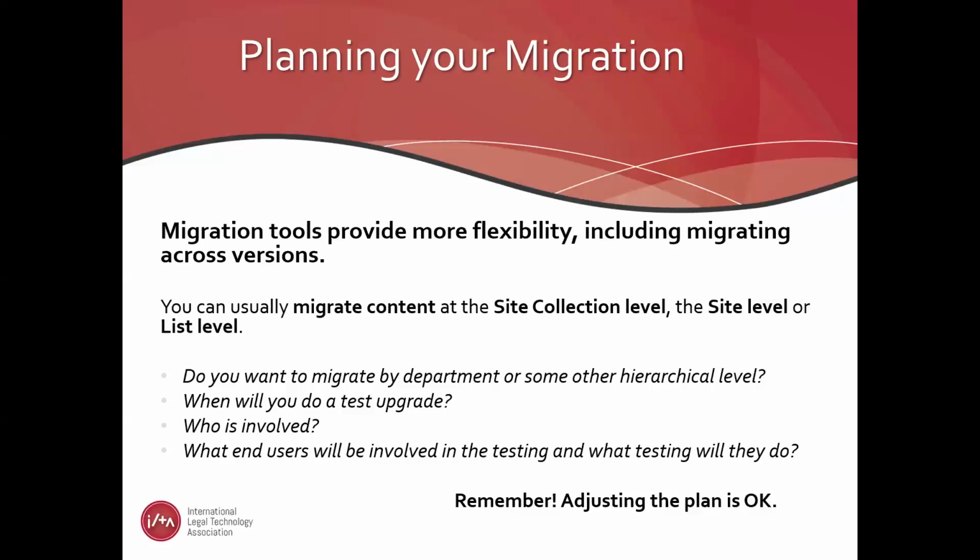If you've changed your information architecture, the migration tool can be a big help to let you move and rearrange your content, right? So keep that in mind as far as how you are going to migrate. Do that testing, do a couple of test migrations, especially if you have what you think might be problem sites. Those special sites, get those moved and migrated.